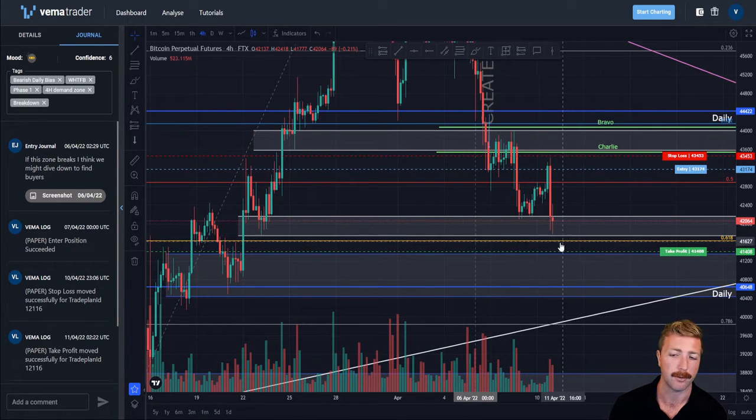Now, there is still a 61.8 to break, but it wouldn't surprise me at all to see the 61.8, even if it holds with candle closes, to see a wick down to our take profit. So quite happy with where the take profit is currently.